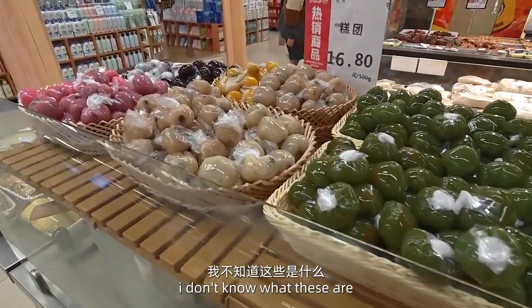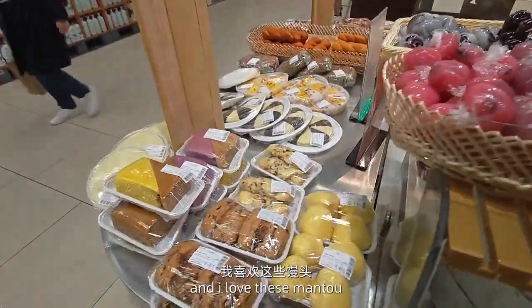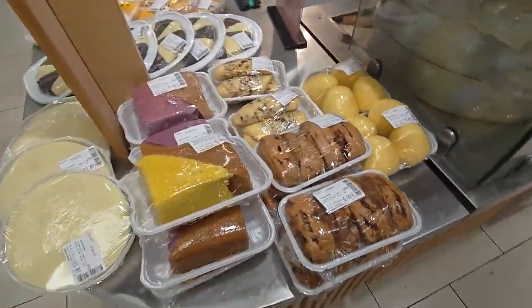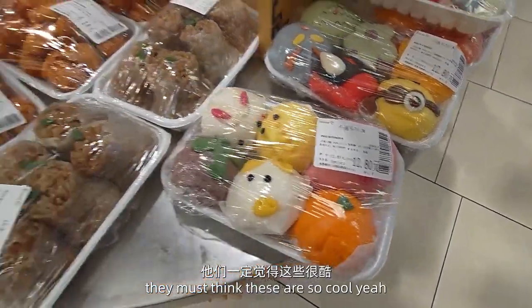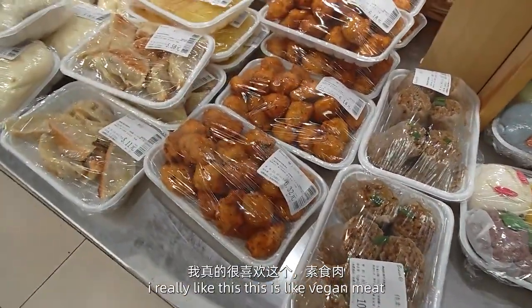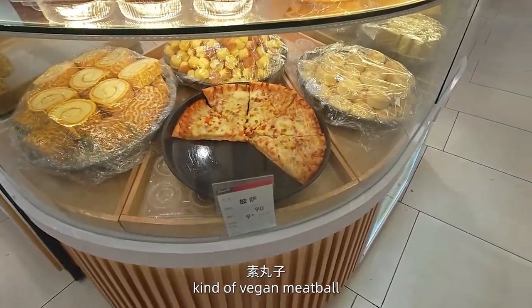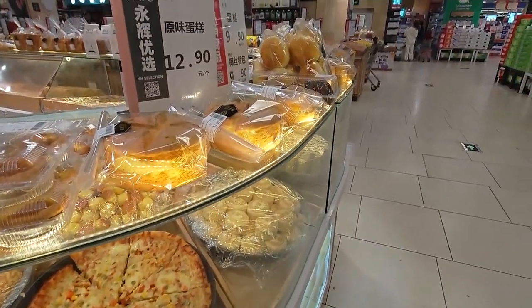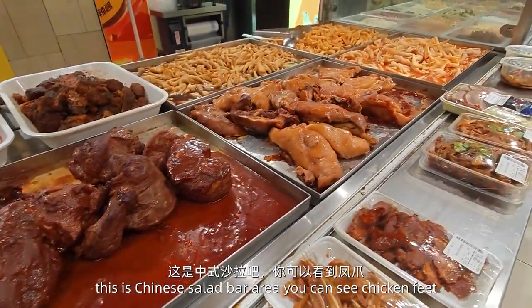I don't know what these are. 青团. And I love these. Mantou. These are so cute. I feel like if you had a kid, they must think these are so cool. I really like this. This is like vegan meat, kind of. Vegan meatball.